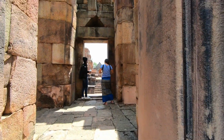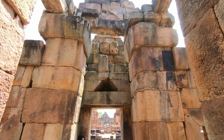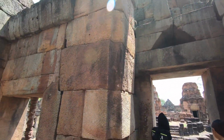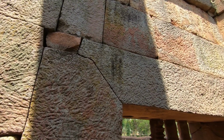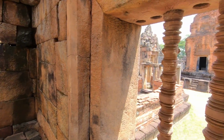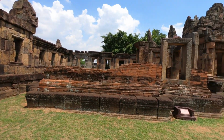Just reading the sign, it says this is made of a sandstone. Very interesting. It's got drill holes. And just the way these rocks fit together is really cool. Just really love these old ruins.